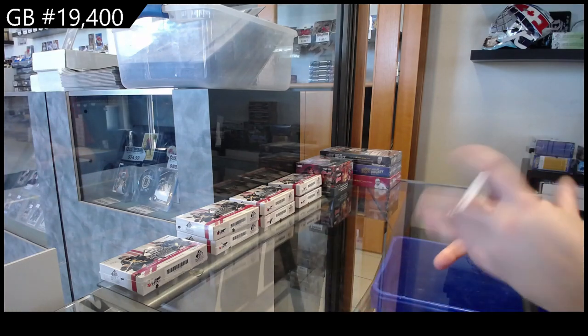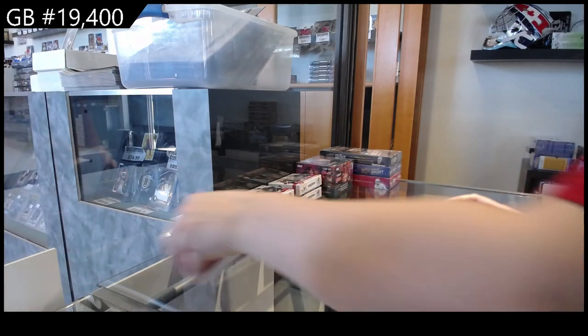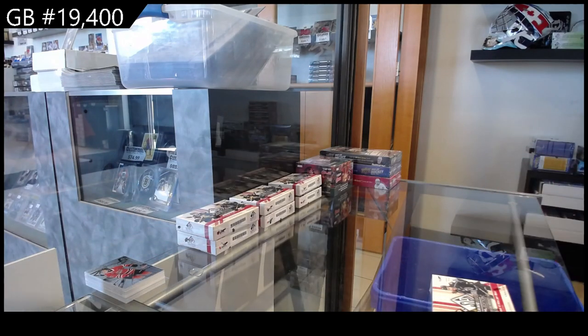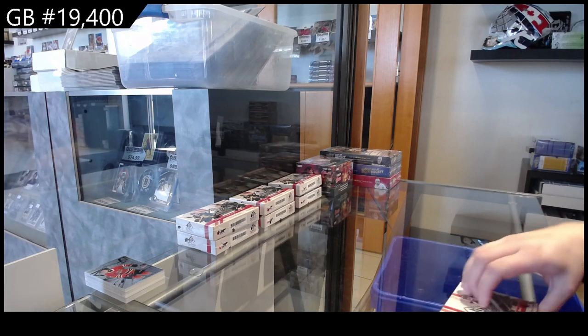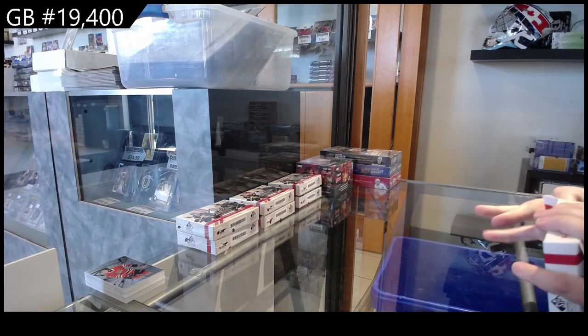Scotty, so we post them in the group break thread. So what you can do is type the group break number into our search bar, remembering the comma, and it will pull up the page for you. You can see your teams in there. Good luck. I hope you got the B.